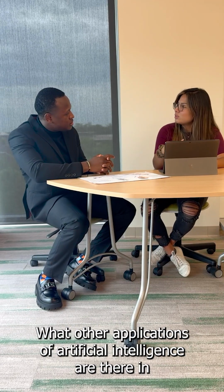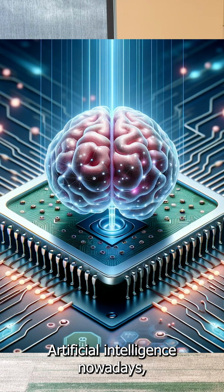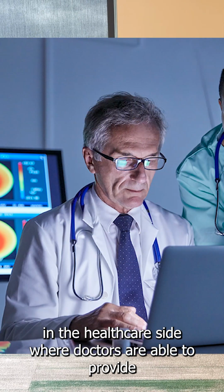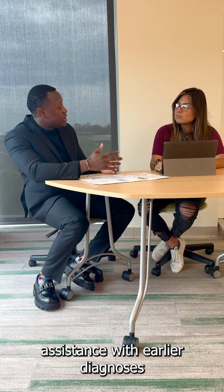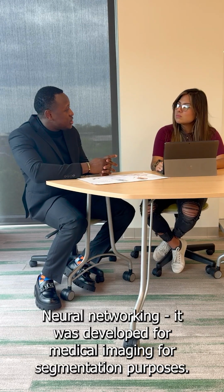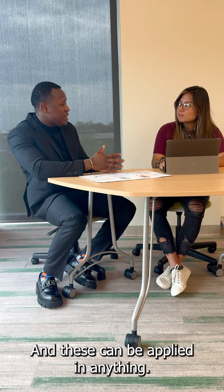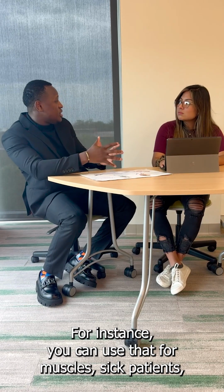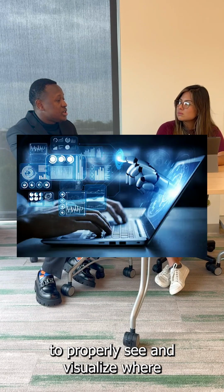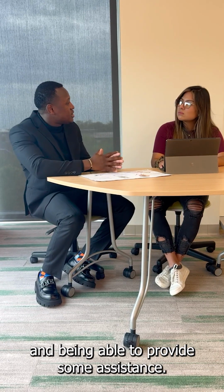What other applications of artificial intelligence are there in biocomputational engineering? There are several. Artificial intelligence nowadays is very prominent, and it plays a huge role, honestly, in the healthcare side, where doctors are able to provide assistance with earlier diagnosis and save a lot of women out there by using artificial intelligence neural networks. It was developed for medical imaging for segmentation purposes. And this can be applied to anything. For instance, you can use that for muscle segmentation, or figure out where people have fractures, where a bone breaks. You can use artificial intelligence to properly see and visualize where that person has an issue and provide some assistance. Oh wow.